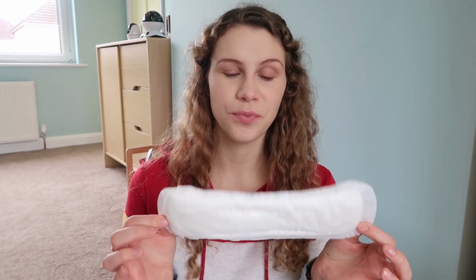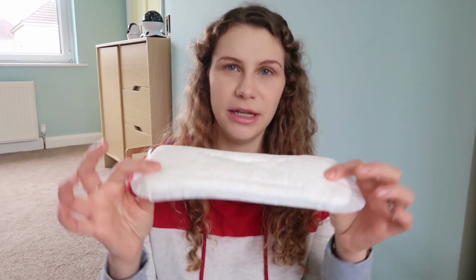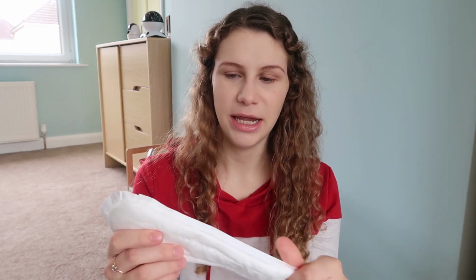First things first, let's start off with the obvious, and the first thing you're going to need is maternity pads. These are essentially big, thick pads. You can get them really cheaply in supermarkets. They're kind of like the ones you get for your period, but these don't tend to have wings, which I find annoying. If you can see that, they're much thicker and much more absorbent in many ways.